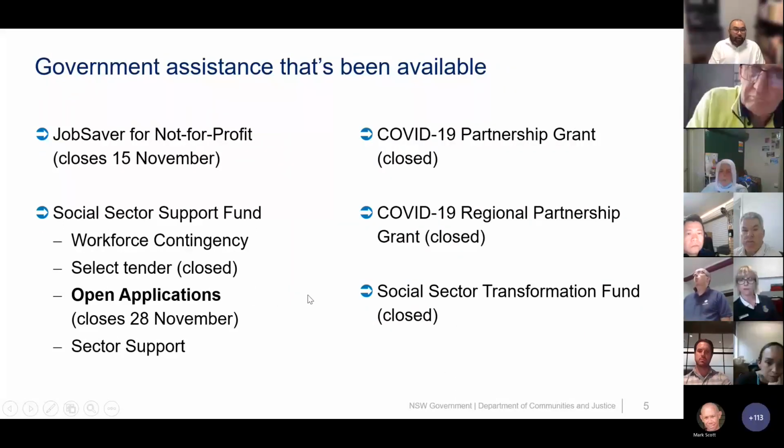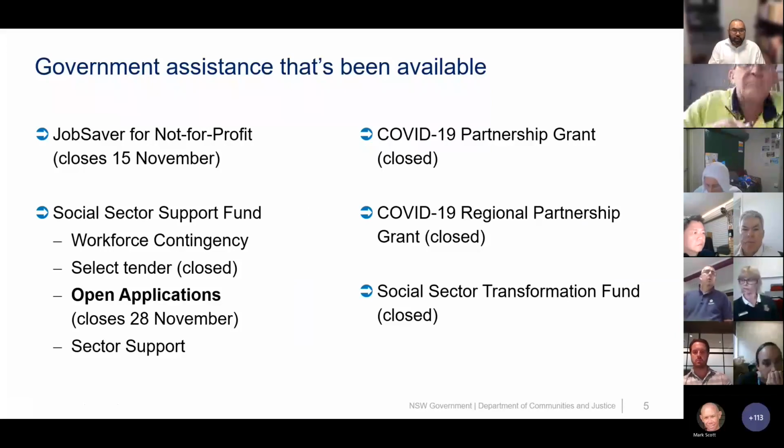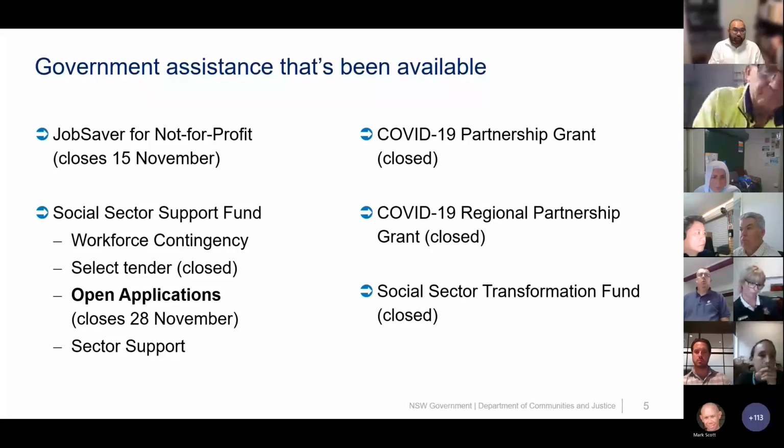We know that there's a lot of different grants out there. We have been trying to promote as well that there is another way that charities and not-for-profits can access additional funding, and that's the JobSaver for not-for-profits. That closes on the 15th of November, and it's run by Service New South Wales.